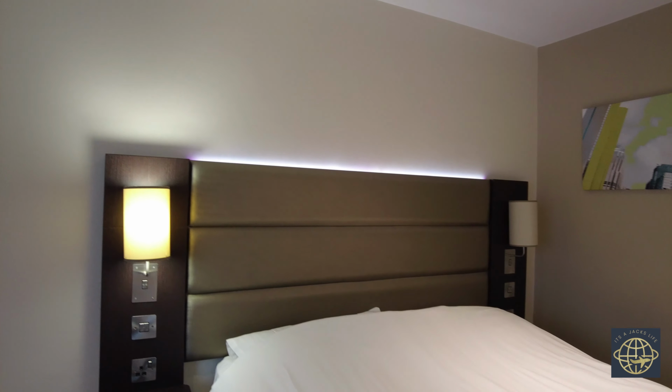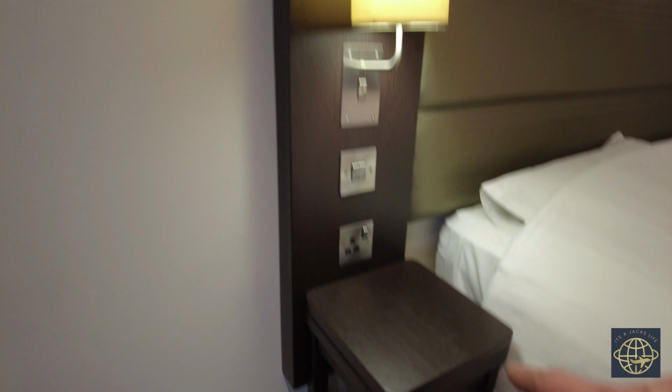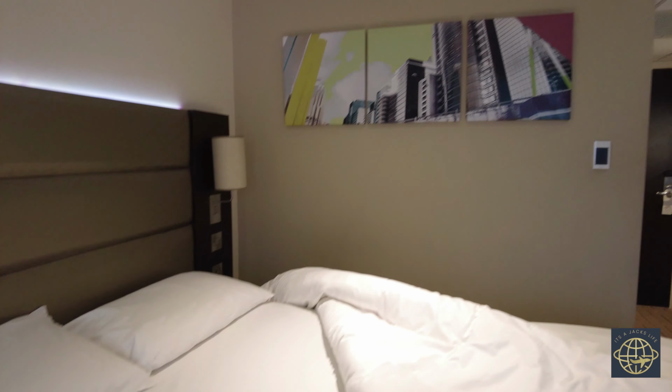I always find the beds are the best thing about a Premier Inn. Nice side tables again with the dark wood, and then we've got plug sockets, switches for absolutely everything. I was going to say a nicely padded headboard, but it looks nice, but it's very hard. One pillow. I'm sure the beds are going to be nice in a Premier Inn. They are nice in the Premier Inn. I'll do the bed test in just a second. Oh, and as always with a Premier Inn, it's a very good bed.